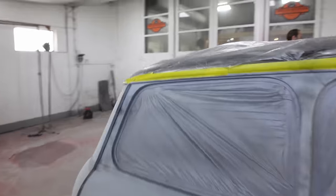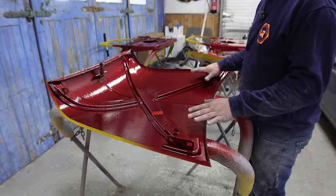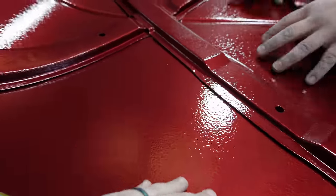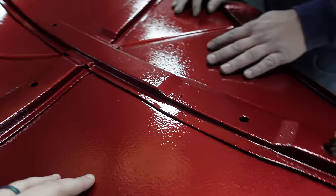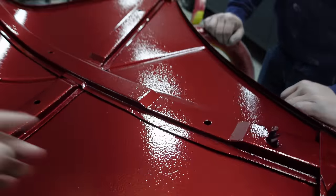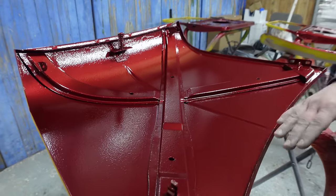Hold on. I'm coming. As you can see, this is the stone chip finish we used for the back. I say stone chip. It's a Raptor finish. It's Raptor. It's a coloured stone. It's better than stone chip. I'd say this is more like a textured finish. Oh, it's such a nice finish. Because look at that colour, though.